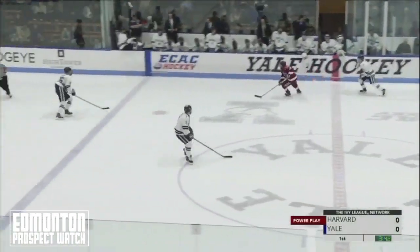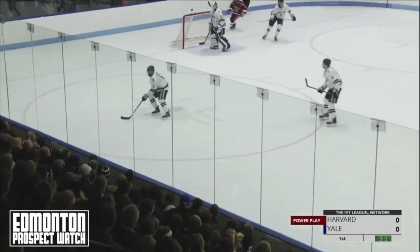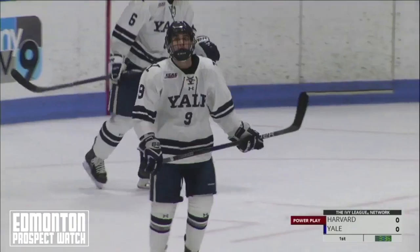Can't leave it back to Snively. Bulldogs a little bit out of position here as Krushko starts the rush. Roofs it high. Plays it off the high boards. It's going to say it goes into the netting. One minute six seconds left on the power play.